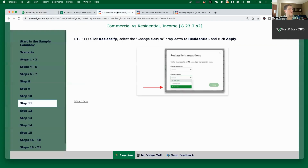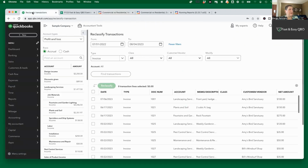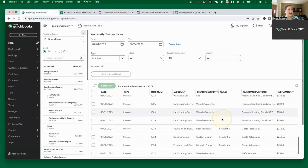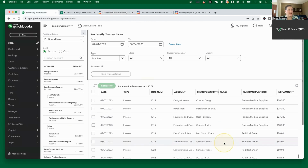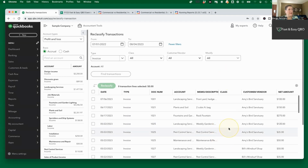Okay. All right, step 12. Next, you'll want to reclassify the remaining invoice transactions to commercial. So in order to do this, you'll need to change the filter criteria to show only those that do not have a class assigned. Just as a reminder, this is still the list of invoices, and both the ones that have no class and the ones that have a class are in this list. So we want to filter this list so the residential ones aren't in there anymore.